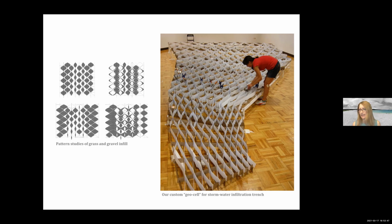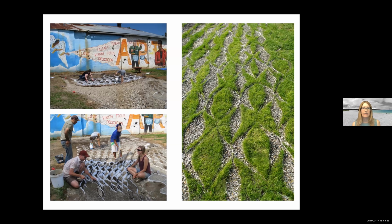And the reason for doing that is to have larger grass-filled cells at the endpoints of water to capture sediment, and then it can transition to more gravel and smaller cells. So it's about using pattern to frame function beyond standardized response. This is a very standard trench that you might see. They're usually just gravel or they're gravel covered in lawn. We're really expressing that top layer of surface.